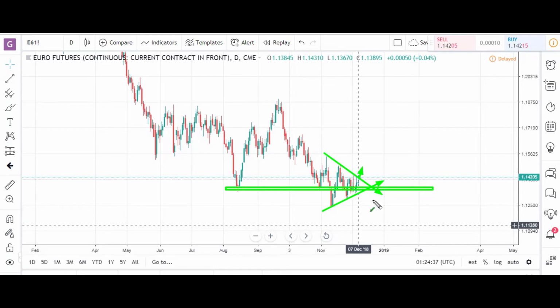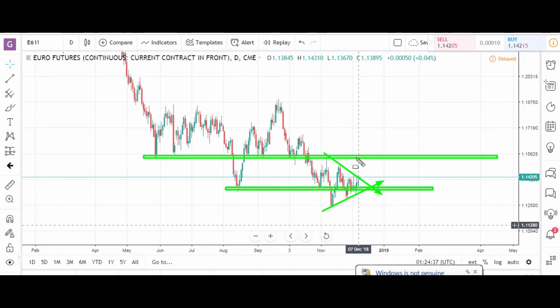The only trouble with that perspective though is that even if the market actually breaks towards the upside, we do see a lot of hindrance here in terms of other support and resistance levels in the vicinity. Of course, we have the 1.15 and the 1.16 all important support and resistance levels over here that may actually hinder any attempts from buyers to take price further up north.